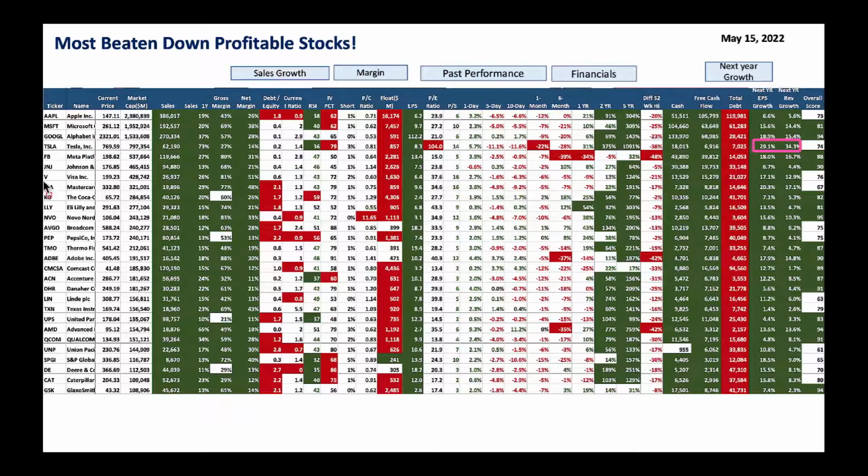And look, we got one more here, one of my favorites, MasterCard. This also has got nice expectations for the future here. 20% EPS growth and 17% revenue growth, even better than Visa. That's a good one to buy here. And we got a few more, keep watching here.